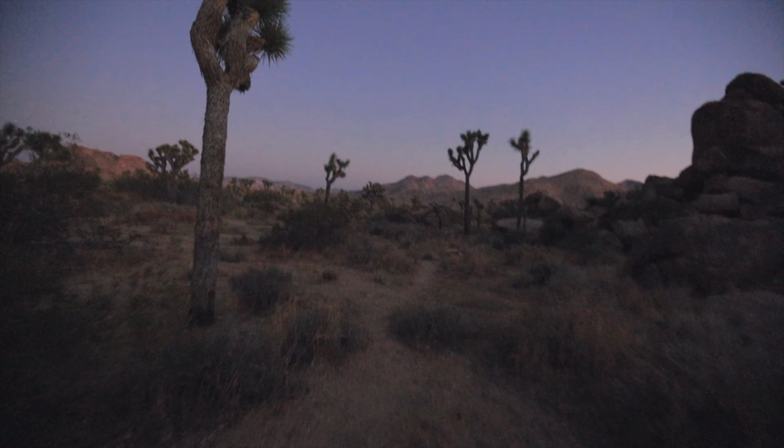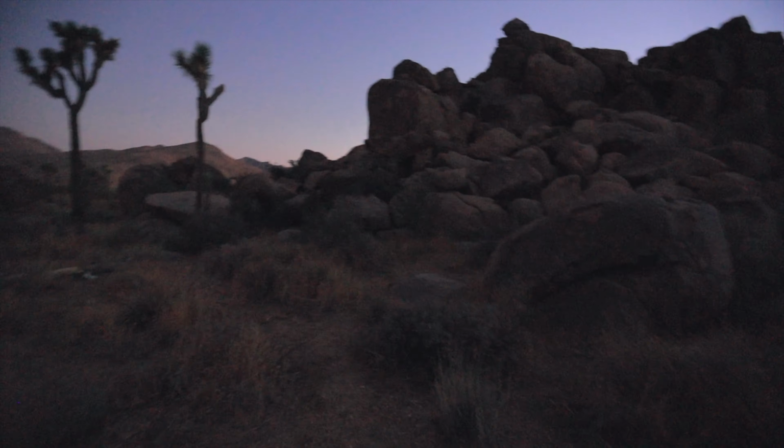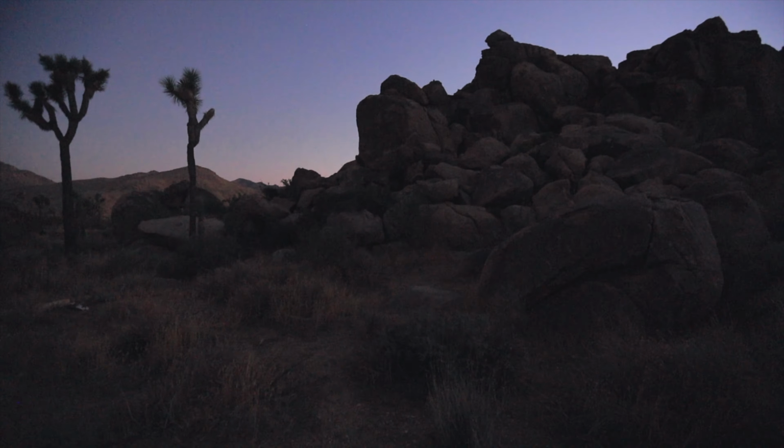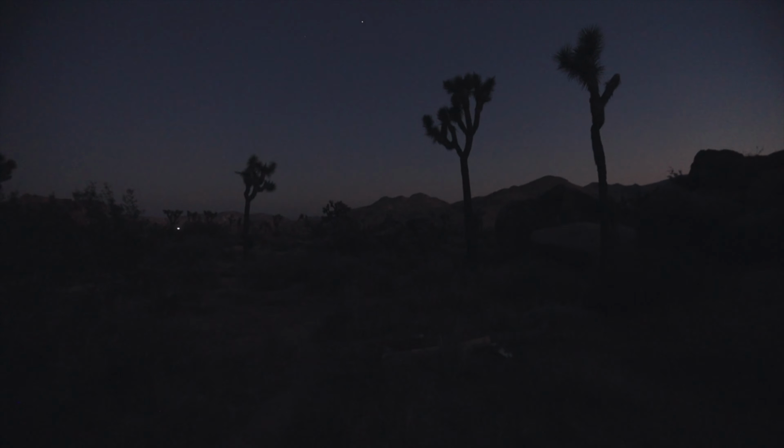So it's actually really dark. Let's see, how does it really look? In real life, it looks like this. It looks this dark. This is what it looks like right now.